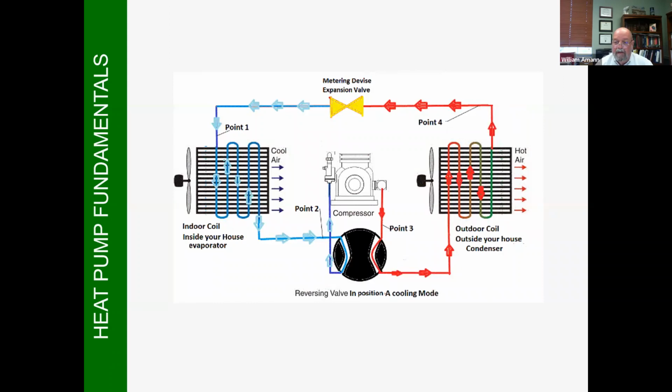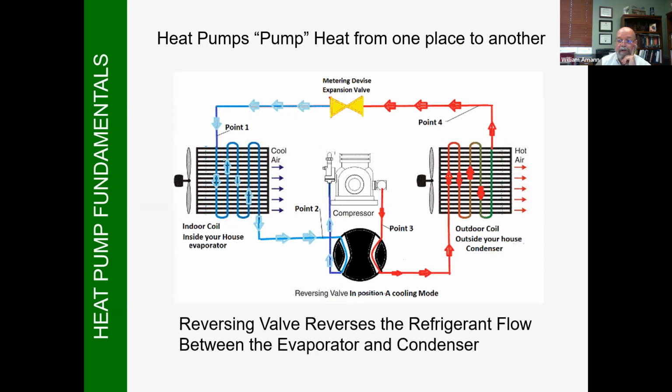This is what a system looks like. Inside your house, you have a coil, and outside your house, you have a coil, and there's a compressor in between. And it pumps the refrigerant from one coil to the other. Typically, as an air conditioner, the indoor coil is called your evaporator. It's cooling the air. The refrigerant absorbs that heat, gets pumped to the outside coil where it rejects the heat. By taking the same system and inserting a reversing valve, we just reverse that process. So there's nothing magical about this. Getting ahead of my slides here.